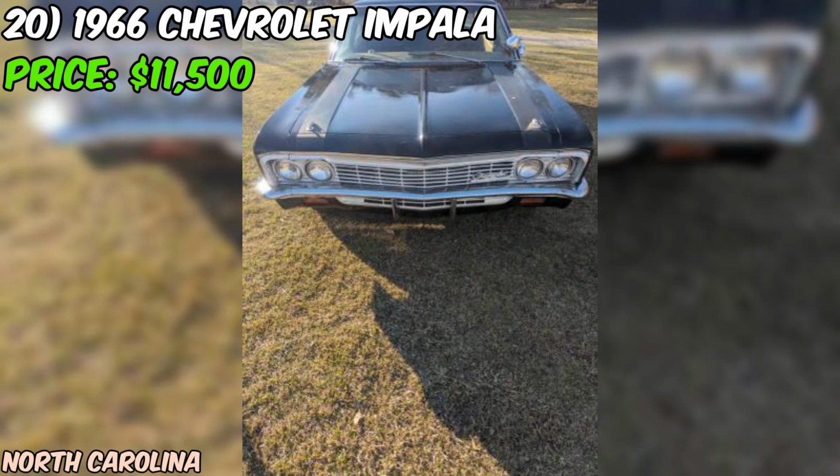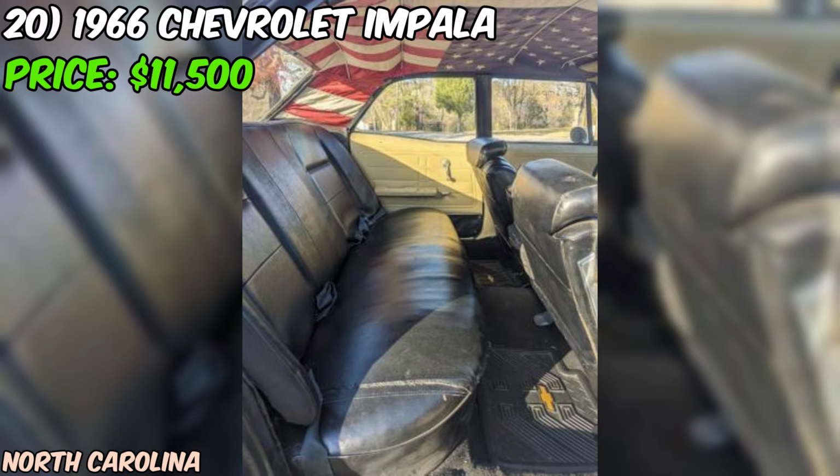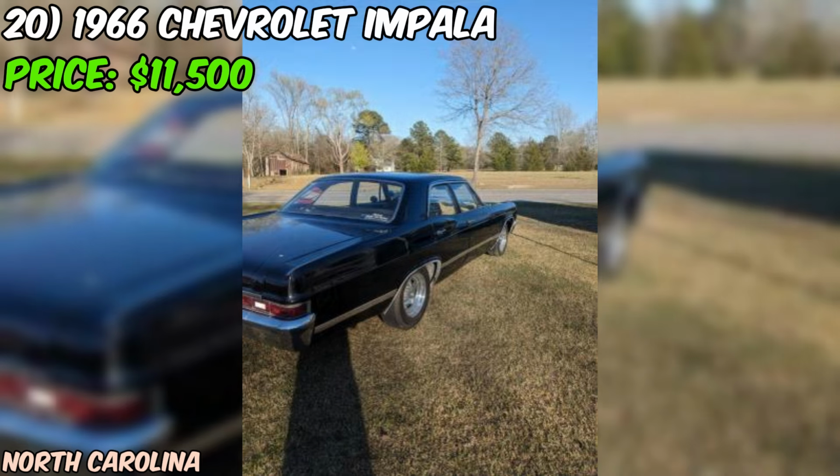In terms of overall condition, the seller rates it as good, and based on the photos, I'd say that's a fair assessment. The black paint looks great, and the car has a really clean, classic look to it. The interior looks to be in good shape as well, with no major issues noted.